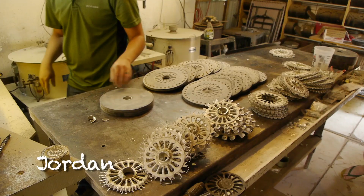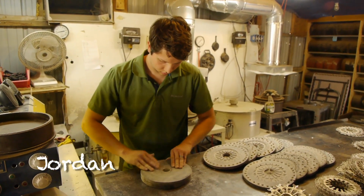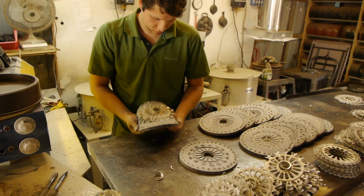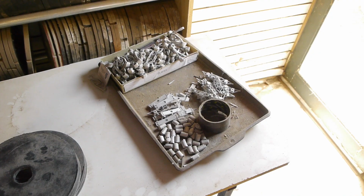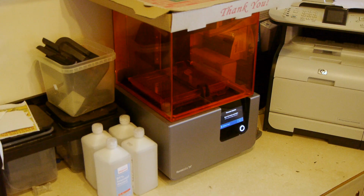But you can see here how the parts can be mass-produced in white metal once they've made the pattern on the milling machine. It seems they have 2,800 molds for making different products here. 2,800 rubber molds. Not all of the patterns are cut on machining tools. Some of them are made with this machine. This is a 3D printer.